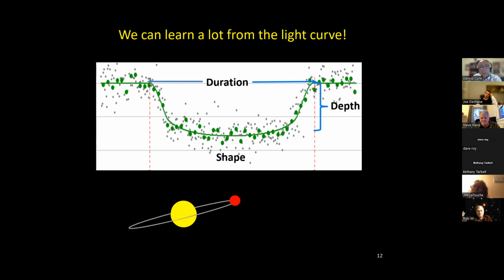For example, the depth of the light curve helps inform us as to the size of the planet, because as you can imagine, if the planet were larger, then a larger portion of light from the host star would be obscured. The shape of the light curve helps us to determine whether in fact what we're seeing is a planet going around a star, or maybe it's two stars that are eclipsing each other, which would have a different characteristic shape. So just the shape alone of the light curve will help us determine if what we're seeing is a planet orbiting a star or two stars eclipsing each other.